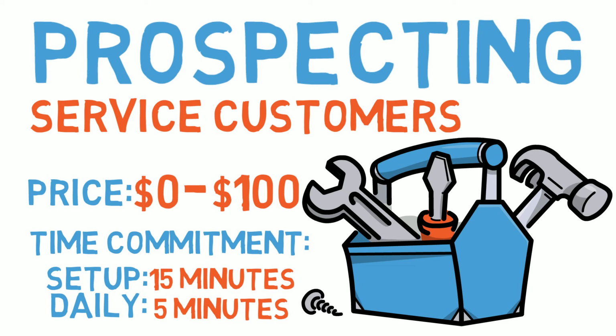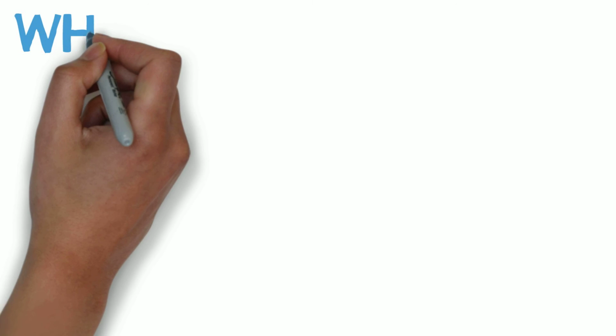This setup time is going to be about 15 minutes, so it is a little bit longer, but the daily time commitment is going to just be around 5 minutes or so, which puts you in a pretty good spot. It's a good way to start the day as well. In any case, let's take a look at what exactly it means to prospect a service customer.